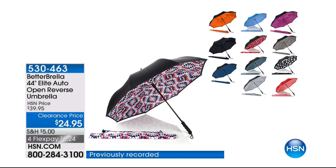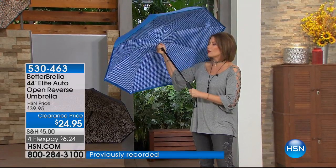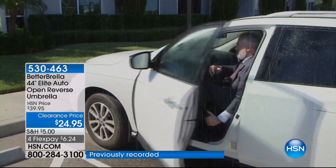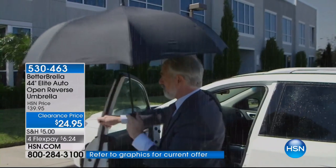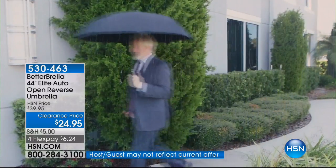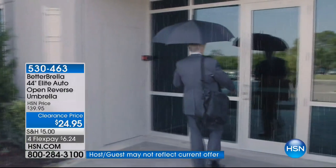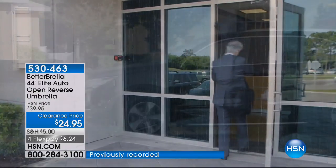Better Brella means that now all the water stays trapped inside. You don't have to worry about it at all. It is an incredibly genius design, and we have not just the Better Brella, we have the Better Brella Elite. Now, why do you want the Elite? Because you push a little button and the thing automatically opens. I love that feature. We're gonna do this today at $24.95 with 3 flex payments.